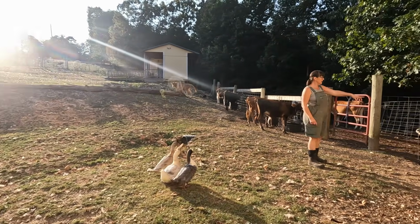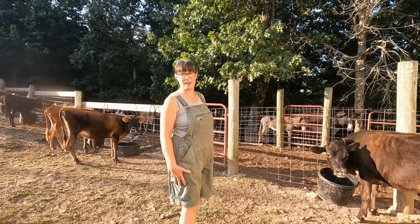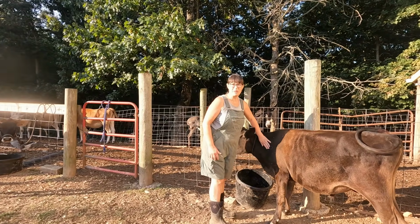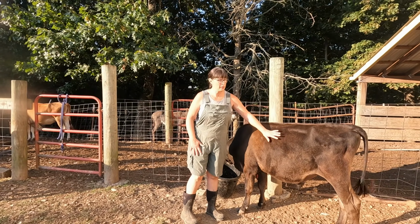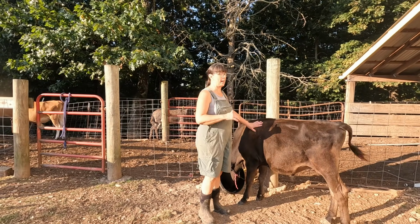So this is Muddy. He's our steer that we're raising up for our farm to table stuff. Oh, and he doesn't know it. Don't say it too loud. No, he doesn't know it, but he's also really spoiled. So he's been hand raised, and he's a dairy steer, so he's not going to put on the big muscles in the back. Like it's just not going to happen.